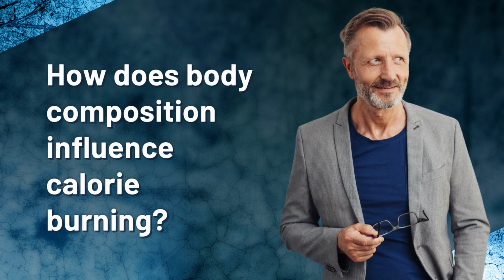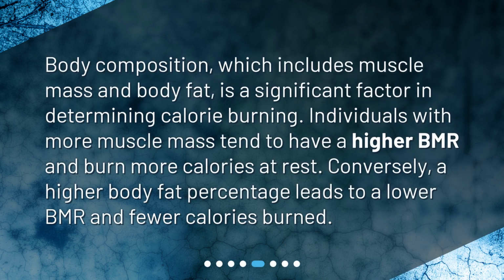How does body composition influence calorie burning? Body composition, which includes muscle mass and body fat, is a significant factor in determining calorie burning. Individuals with more muscle mass tend to have a higher BMR and burn more calories at rest. Conversely, a higher body fat percentage leads to a lower BMR and fewer calories burned.